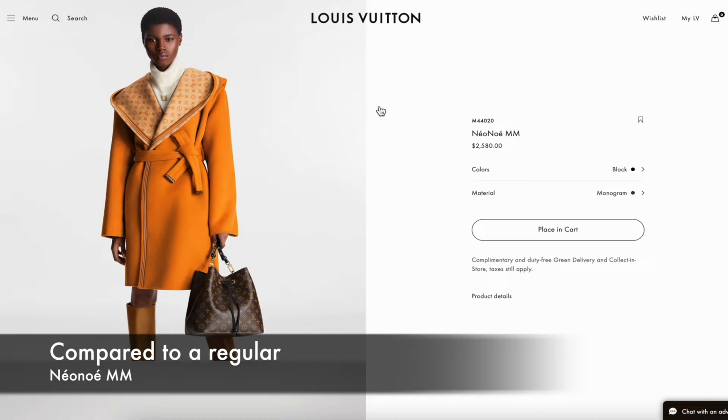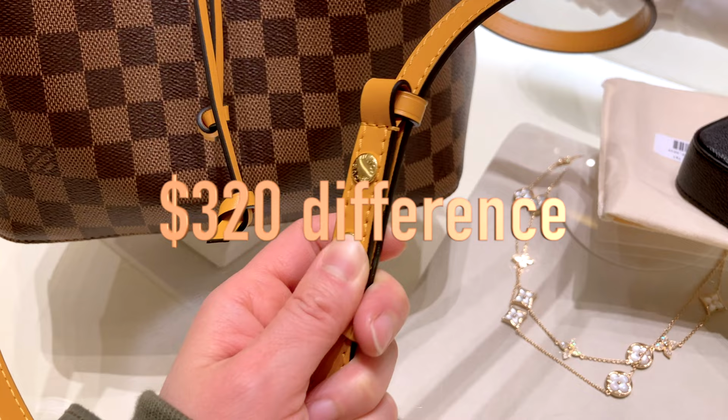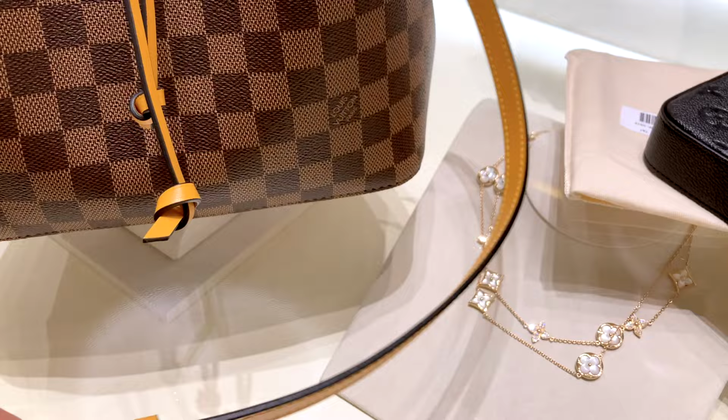Whereas if you just get a regular Neo Noé MM, it's $2,580. Again, around $320 or $400 difference Canadian if you were to get the monogram version as opposed to the limited edition collection from the Nautical collection that you see that just got released this year.